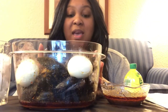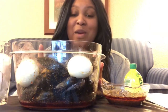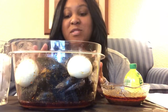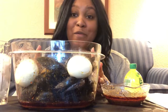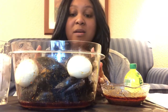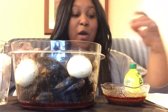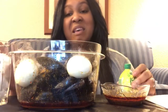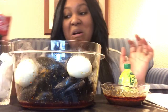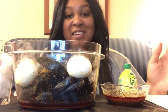Listen, this is the very last day of the Farm and Seed Challenge, and I told y'all a buy one get one free, a hustle for the mussels. So this is 2 pounds of mussels that I got from beautiful Walmart, and cooked them up, seasoned them up, and of course I got some eggs in here for the farm, and a little bit of the sauce at the bottom, but I got some sauce on the side, some lemons, and some good old Coca-Cola left from when I was making my sauce. So let's get it in.